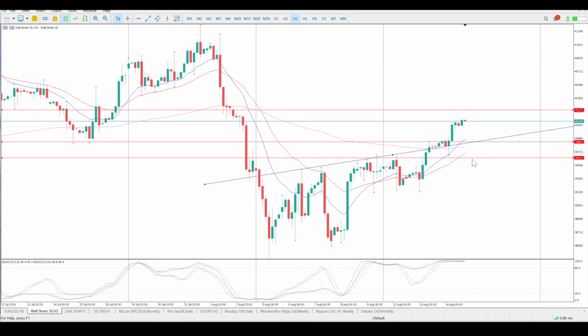Anyway, so this is, as you can see, the very, very strong zone of support that we have here. So this is between 39,647 and 39,853. I would leave this diagonal in as well, because you're going to see that this diagonal is going to come into play here as well. So they're going to be looking for some area of support, and that's where it is.